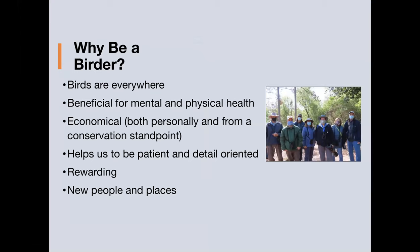So why be a birder? Well, birds are everywhere, and it's so much fun. You can find birds wherever you are, whether you're in the city, on a farm, out in the woods, or at the beach. They're fun to watch. And I think we found in COVID times that it's very good for our mental and physical health. Physical health gets you outside. Some birds are really hard to find, and you might have to hike several miles to see them if you really want to.